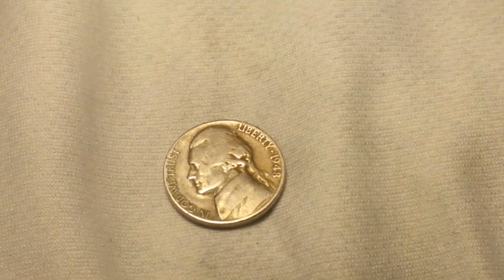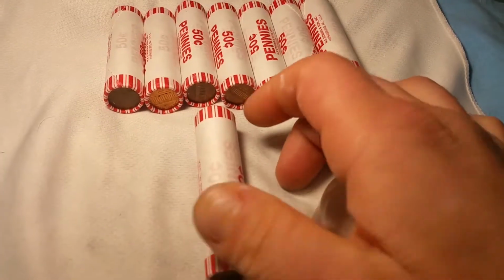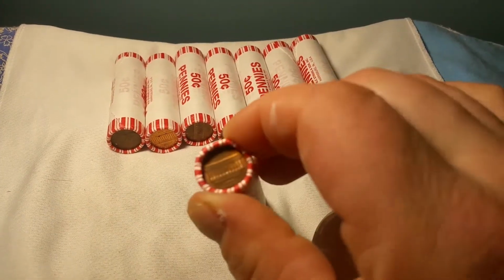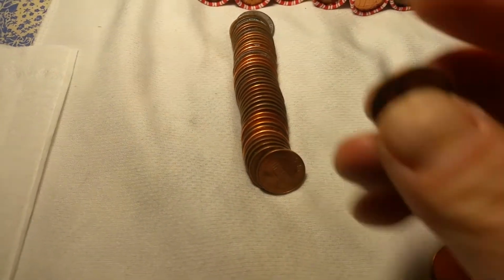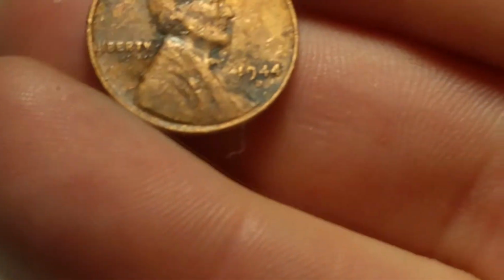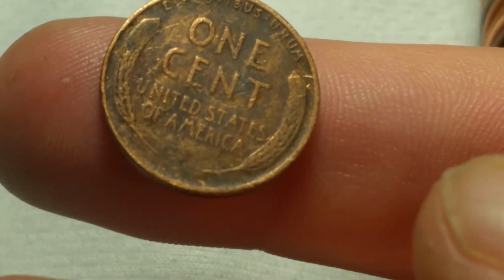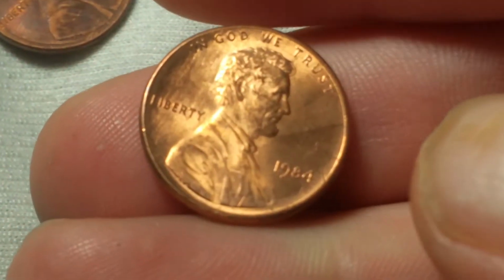Let me grab the pennies. Well, 8 rolls. Let's crack into roll number 1. Well, that didn't take long. About 8 coins in, and we got our first one there. That is a 1944 wheat cent out of Denver. Same roll, and I just came across this 1984 from Philly.